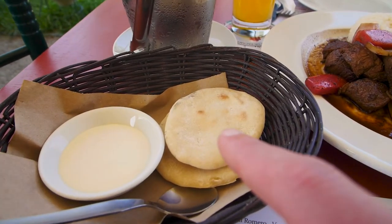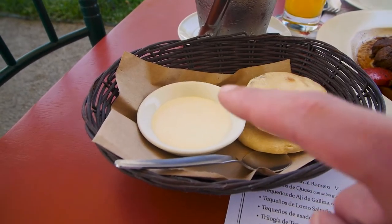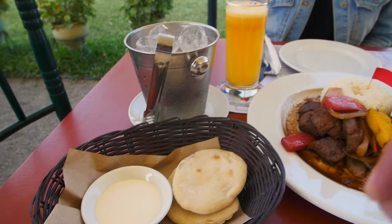Accompanying it, we have some local style flatbread, I think like Inca flatbread, with something else that's very common here in Peru, which is garlic aioli, which I love and I put on everything.